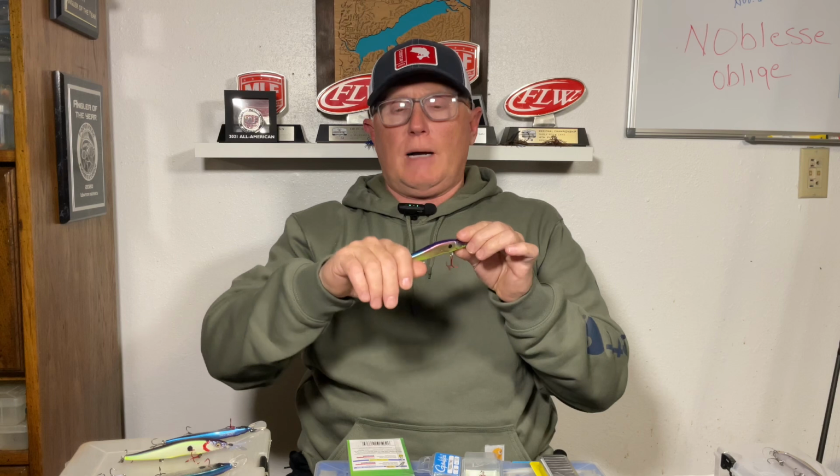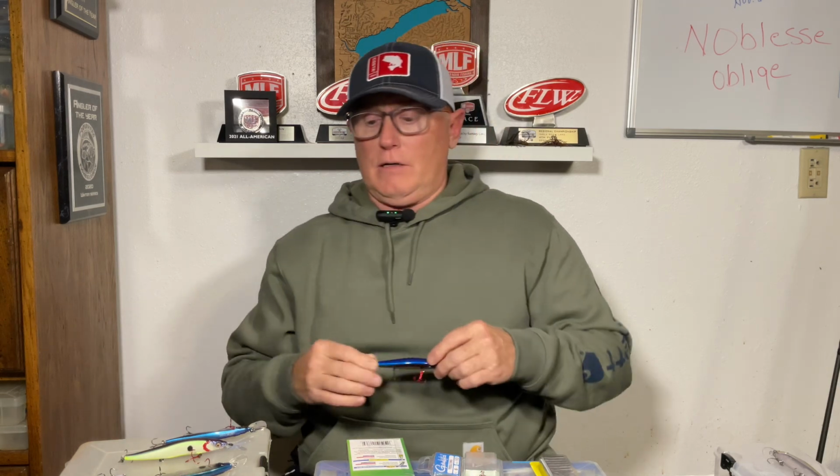Now, let's say, for instance, you did get a bite, you did catch a fish, say one or two fish, and you notice they're grabbing the back hook. Obviously, that's telling you, hey, that might not be the color for you. Then you might switch up your colors. But if they're grabbing that front hook and taking it down good, and you're not losing a lot of fish, you've got the right color. Just let the fish tell you what they're wanting. They'll usually nip at the back hook if the color's not right.